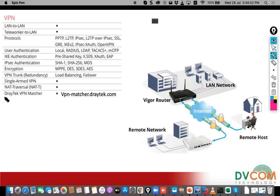And the next one is the DrayTek VPN Matcher, which is a very important feature. For example, at most sites, especially some locations I have seen recently, they are using a SIM card to connect to the internet. When you connect with a SIM card, you are not going to get a public IP; you are going to get a private IP. By using a private IP, you cannot establish the VPN or do port forwarding. In that situation, we take the help of the VPN Matcher server, and we establish the VPN between site A and site B.